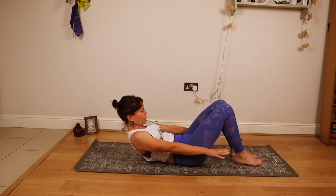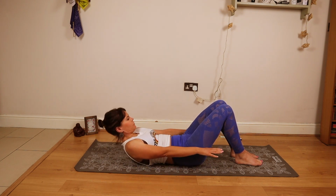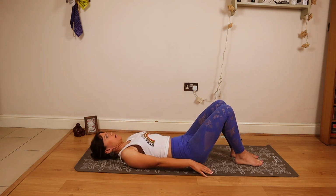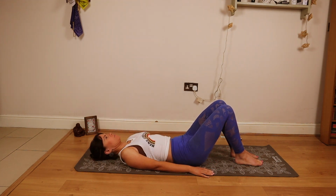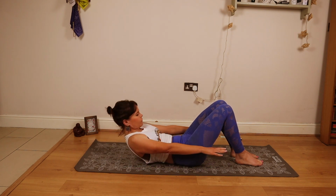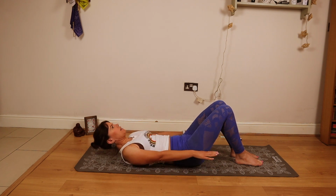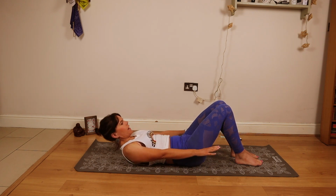Exhaling to lift, and down, and lift, and down. Let's go for 4 more. Exhale, lift, pull the tummy muscles in, trying to get the shoulders off the mat, and 3, and 2, pulling that belly in, last 1, lift, we're going to hold here for 5, relax your shoulders, 4, 3, 2, 1, and down.